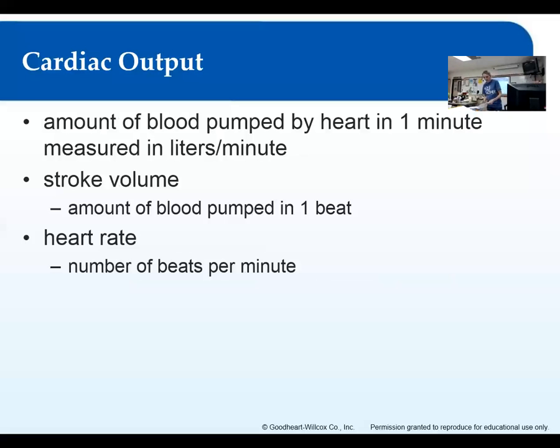Cardiac output. Almost done here already. Cardiac output is the amount of blood pumped by the heart in 1 minute. Whenever they say they've increased the cardiac output or the cardiac output has decreased, they're talking about the amount of blood pumped by the heart in 1 minute, measured in liters per minute. It looks at two things: stroke volume, which is the amount of blood pumped in one pump, or one beat, plus the heart rate, how many beats per minute. If you affect either one, it's going to affect cardiac output. They'll try to make up for each other: if one starts falling down, the other one will pick up.